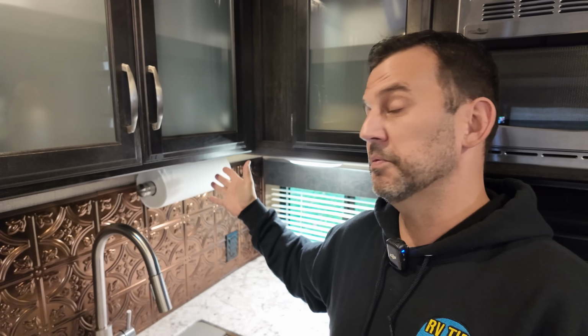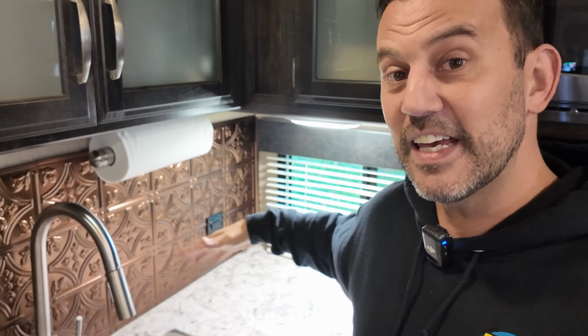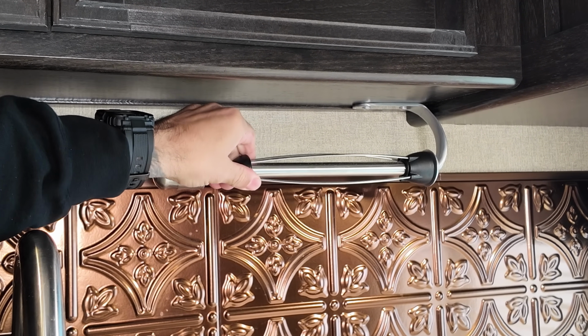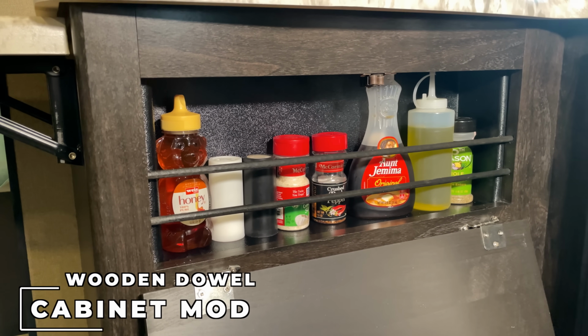This is what's called the Kamenstein paper towel holder. Now they've since come out with countertop options. I personally like the cabinet mount option because you get to keep all your counter space. The rolling mechanism is also under tension so it doesn't unravel while you're driving, which is really nice. We have this cabinet that everything would just spill out of once you parked, so I just added some wooden dowels inside the framing to keep everything in place.